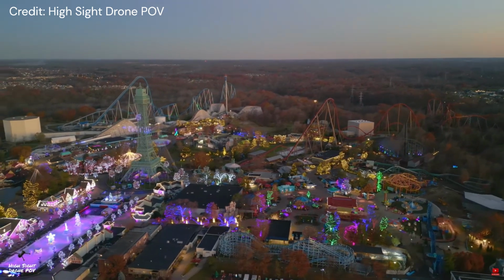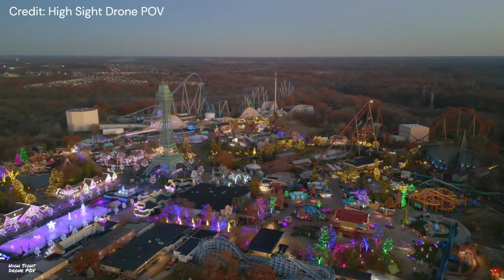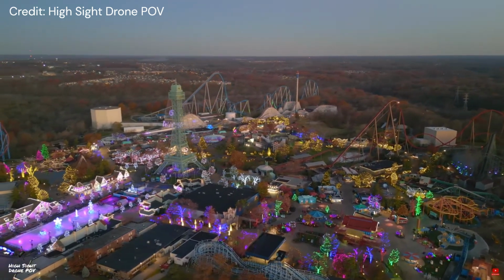Kings Island has gone almost 5 years without a major coaster, and I'm here to talk about which coasters will fill the gap in Kings Island's lineup.